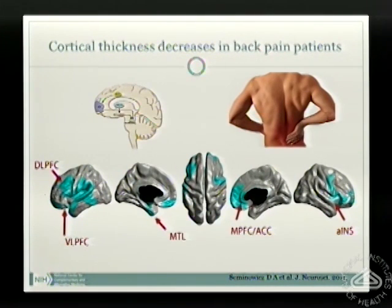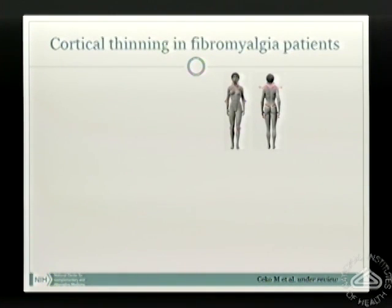And if you see particularly the areas where you see this cortical thinning, mainly in these parts of the brain that we think are involved in some of these descending modulatory systems. And this has been shown in lots of different chronic pain conditions now.